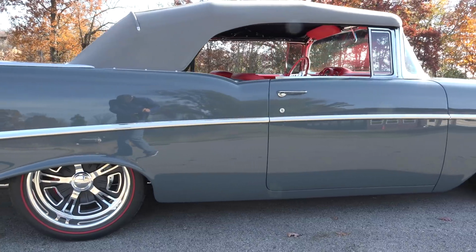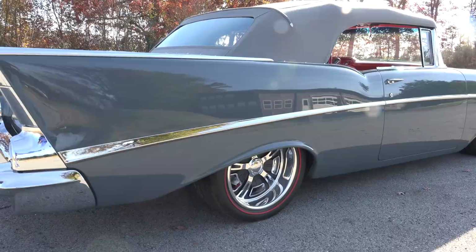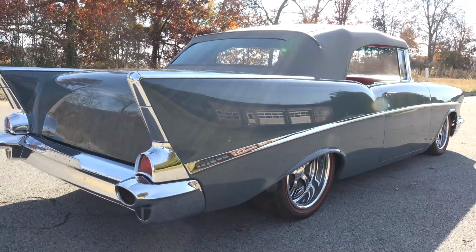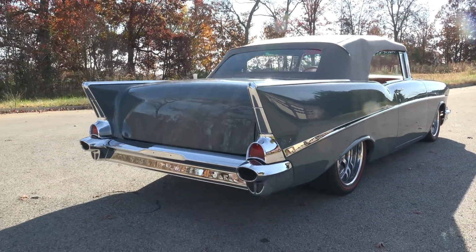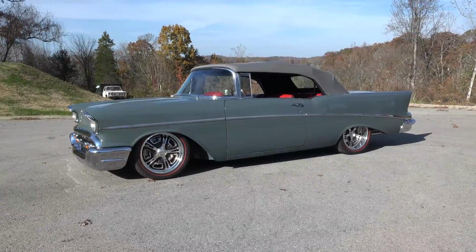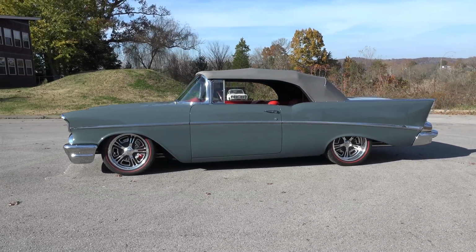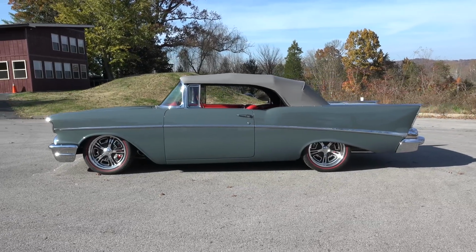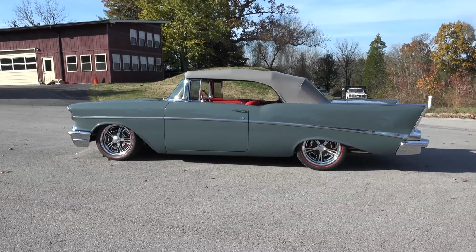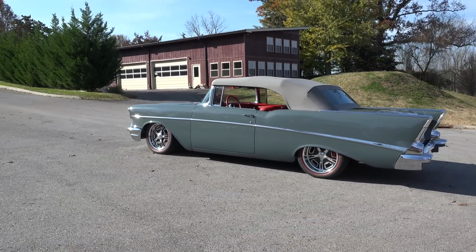Just the wheel choice, the red line tires, the paint color, you know, it's kind of a greenish gray. And that was even before it had the interior and the top on it. But man, add that gray top and that red interior to it. Holy smokes, that's a cool car. And of course they got the stance right, all the trim and everything on it, I guess probably the way it was back in '57. I don't know nothing except cool. And this one is cool.